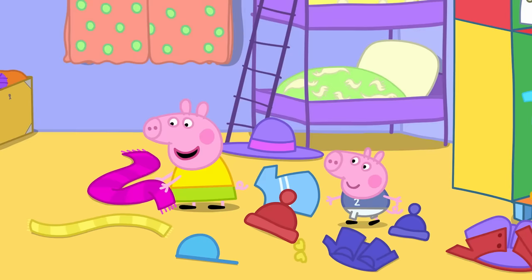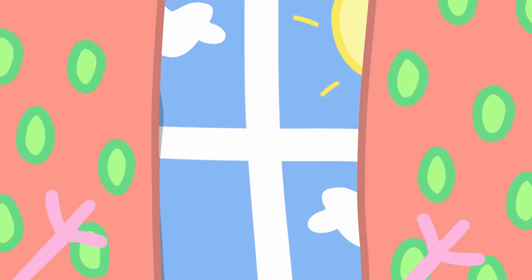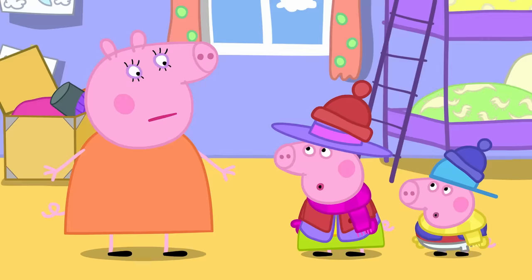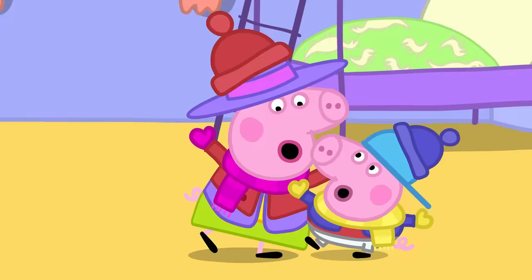Now, you need to make sure you choose the right clothes for the weather. Today, it is very sunny and hot. Oh. Do you think those are good clothes for a sunny day? No. They're a bit too hot. And a bit too heavy. Peppa and George have found some summery clothes to wear.